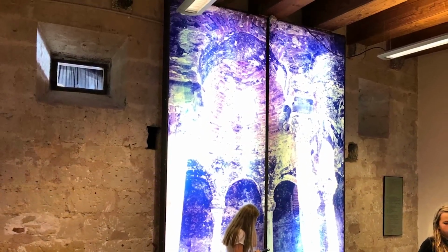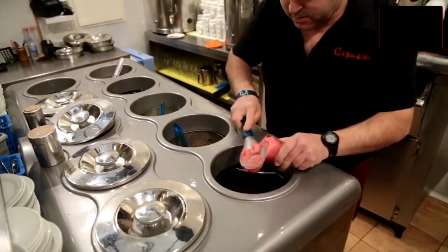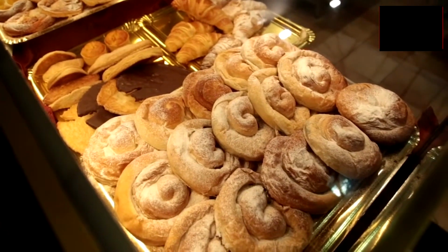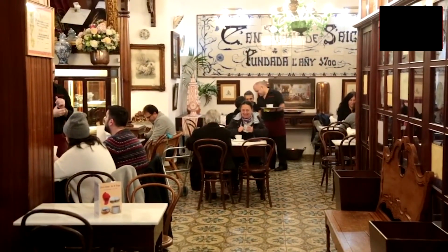After the 450 steps you've just climbed to the castle, we think you very much earned a break. And where better to enjoy it than Sant Joan de Sagrera, located in Palma's old town. The cafe dates back to 1700 and serves the excellent traditional Mallorcan pastry, the ensaimada, which is a definite must-try.